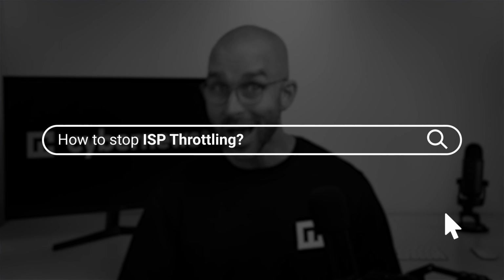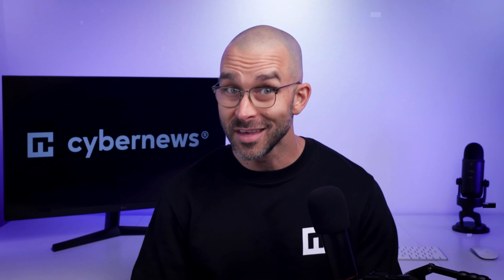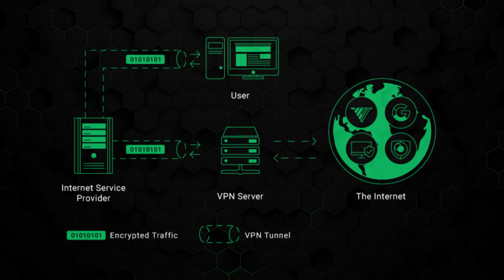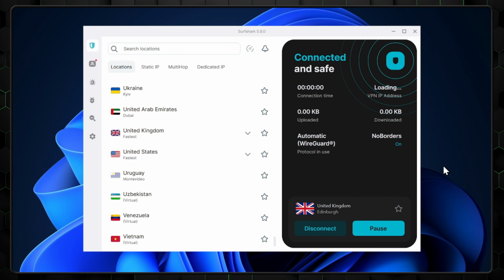So now that you understand what it is, let's cover how to stop ISP throttling. I found that the most successful way to overcome this problem is using a VPN. This tool allows you to mask online activity so no one can see what you're doing. Since all of this activity will show up the same once the VPN is enabled, they'll never know when to start throttling your connection. Now, the thing is, not all VPNs are able to do this.